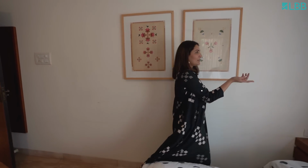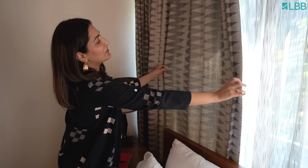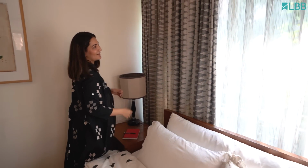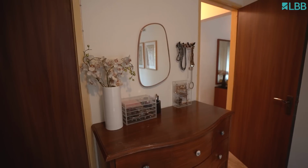These curtains were once again made in my mother's factory. This is an ikat fabric. So when it opens, it's actually upholstery fabric. It's meant for a sofa, but I thought that it would just make the most beautiful curtain, because when you shut them at night, they have just these wonderful patterns going on. And it's really nice in the morning when you wake up and light keeps shifting.